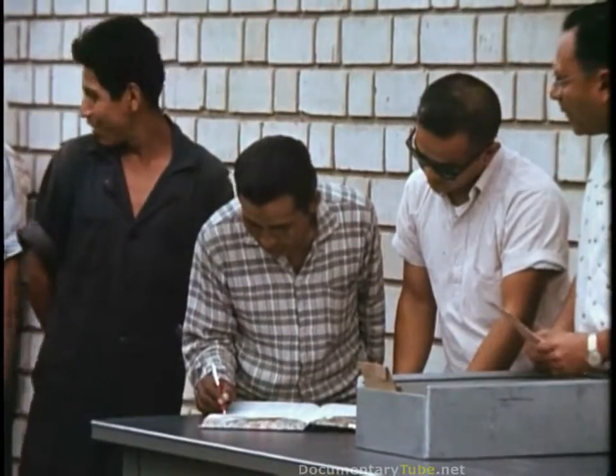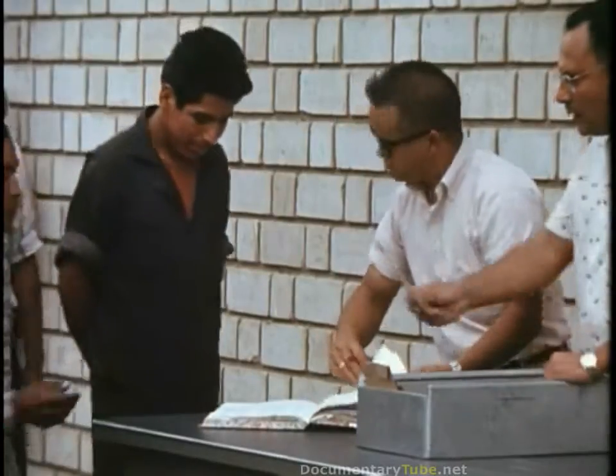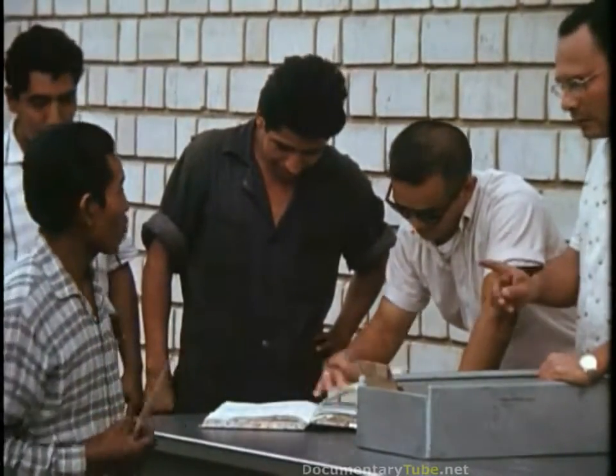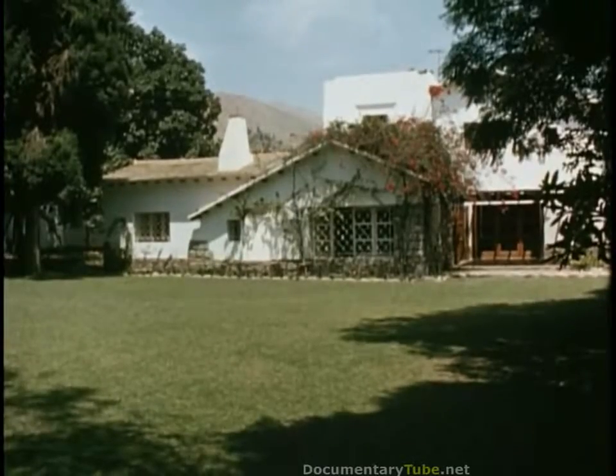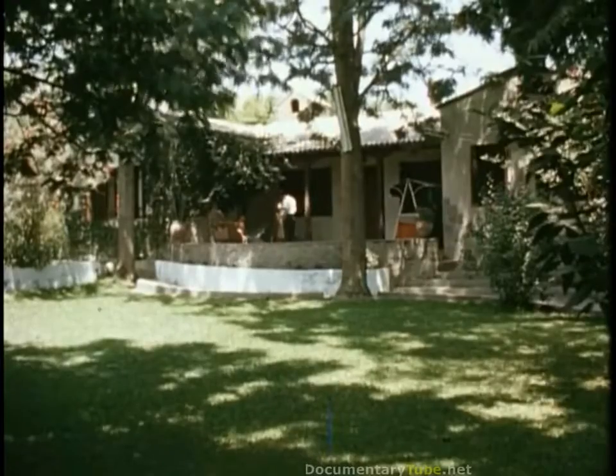During the peak construction period, over 200 Peruvians were employed here. This provided an important boost to the local economy. With work underway at the site, the first contingent of Bureau staff families comes to Peru.